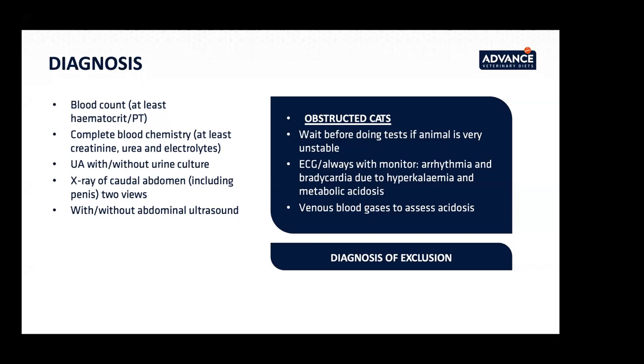Sometimes if it's a young cat that comes to the consult with the first episode of idiopathic cystitis, you can try to save some money for the owner. At a minimum you can do hematocrit and total proteins, creatinine, urea, electrolytes, and calcium. Not include the urine culture, and maybe you can skip the abdominal ultrasound.